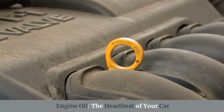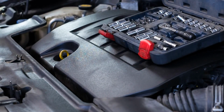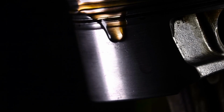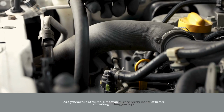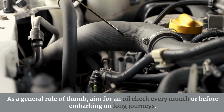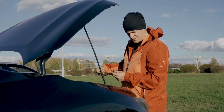Engine oil, the heartbeat of your car. Regularly checking your engine oil is akin to monitoring your own pulse. It's the fundamental fluid that lubricates and cools your engine, preventing friction-related wear and tear. As a general rule of thumb, aim for an oil check every month or before embarking on long journeys. Your engine will thank you with a smoother, more efficient ride.